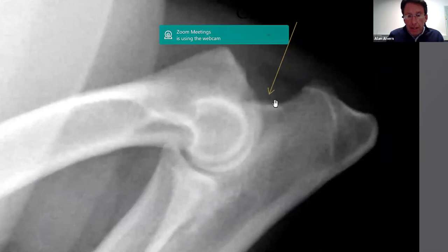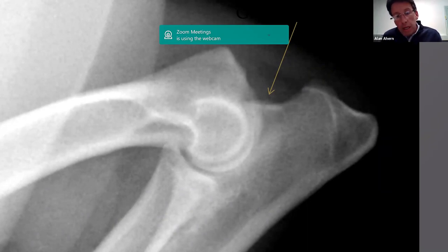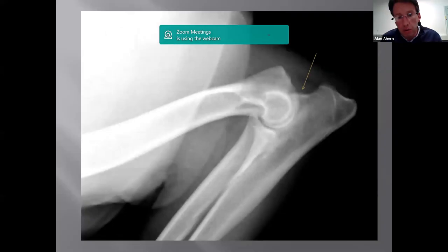So if you can see this here, this rough cloudy edge, I absolutely understand if that's not that obvious, but there is a little area here that the scrutineers look at and they measure it. And if it's less than 2 millimeters high, they score it a one. If it's 2 to 5 millimeters high, they score it a two. And if it's more than that, they'll score it a three. The other thing with scoring a three is they'll also look for other signs of elbow dysplasia.